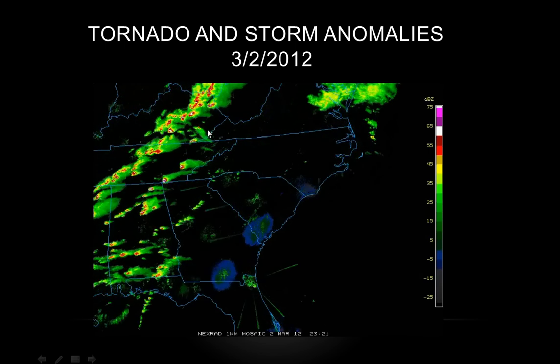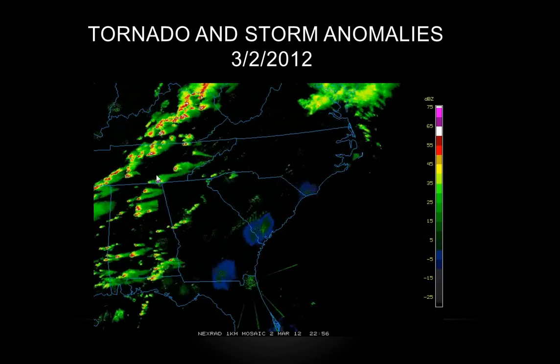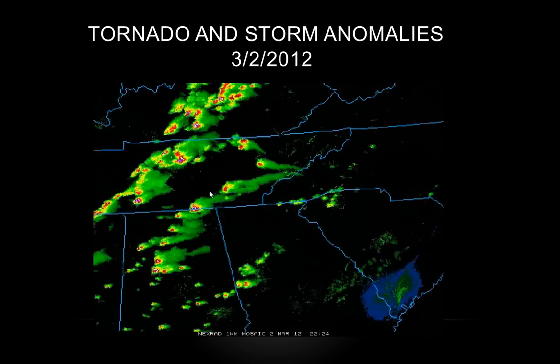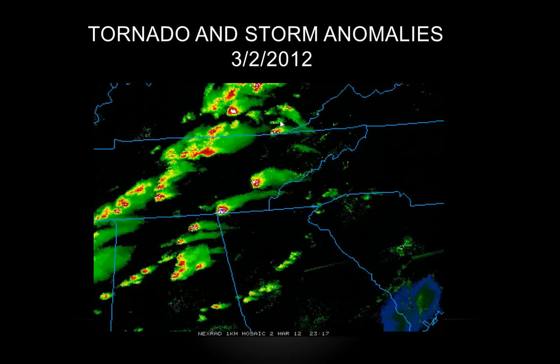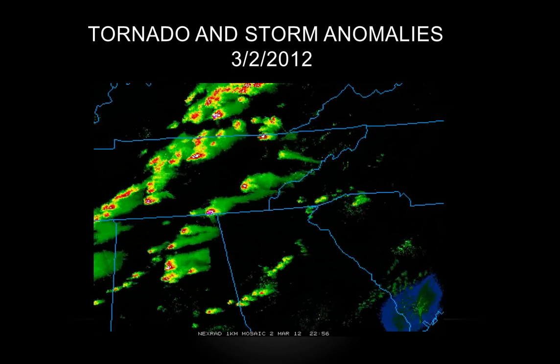We've seen record-setting levels of tornadoes, rain, flooding, heat, all different types. Here you can see the spiking going on and the cloud taking off from the system below it.